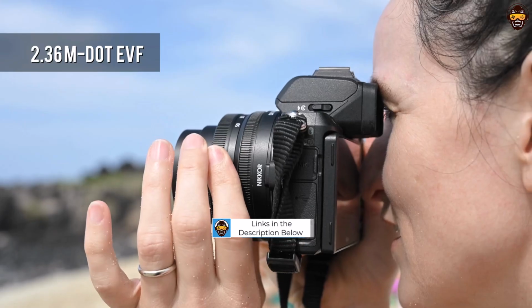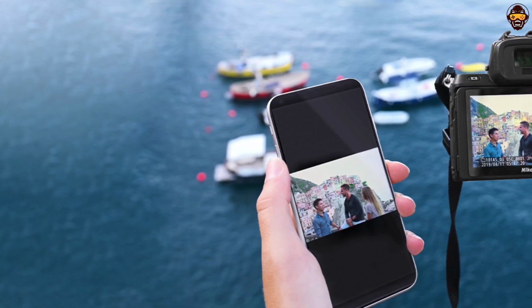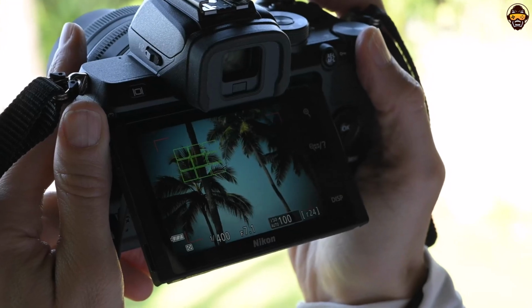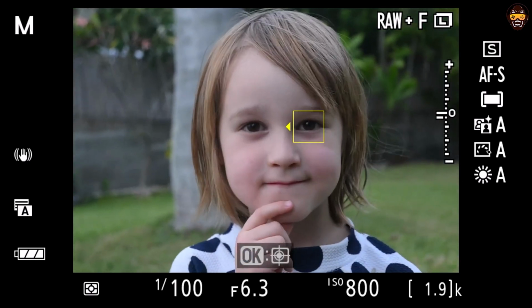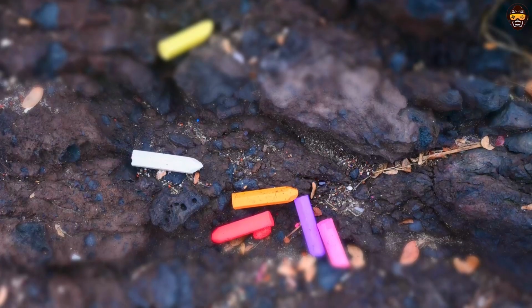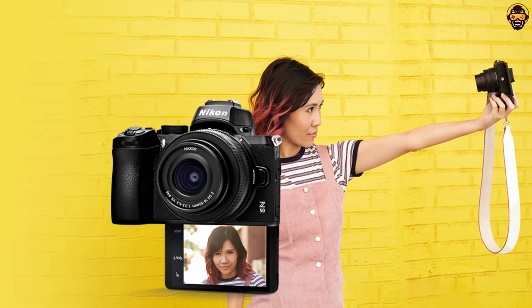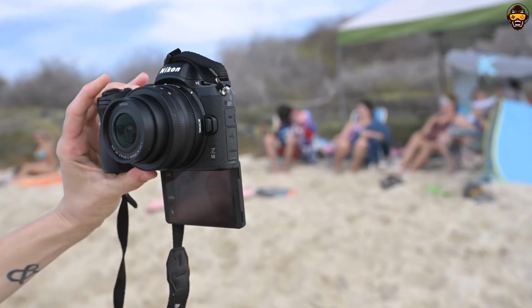Weighing just 395 grams, the Z50 is remarkably pocket-friendly, yet feels solid in hand. The tilting touchscreen LCD simplifies high and low-angle compositions, and the built-in electronic viewfinder ensures confidence in bright sunlight. Bluetooth and Wi-Fi connectivity streamline image transfers to smartphones, perfect for on-the-go sharing. Battery life supports up to 320 shots per charge, enough for a day's exploration. With customizable controls and intuitive menus, even beginners can tap into advanced Nikon features like picture controls and time-lapse recording. Overall, this mirrorless camera strikes a fine balance between portability, image quality, and video performance, earning its spot among the best Nikon cameras for hybrid shooters and content creators alike.